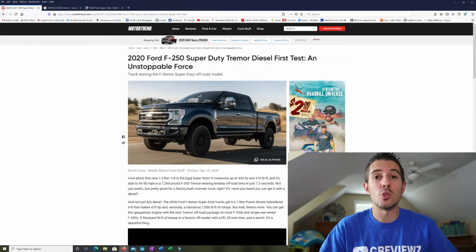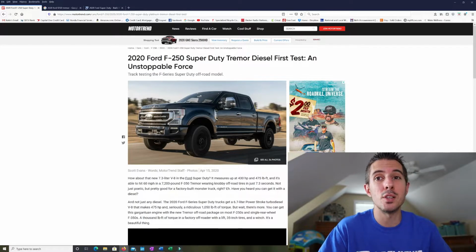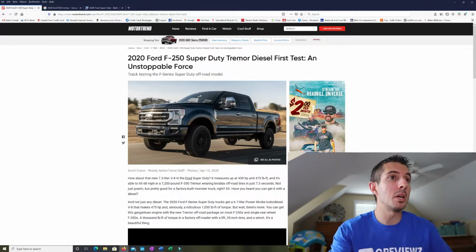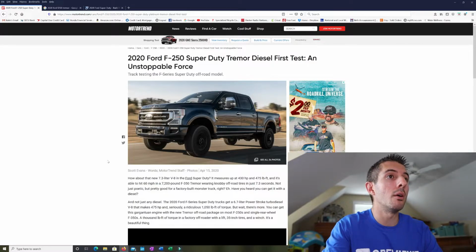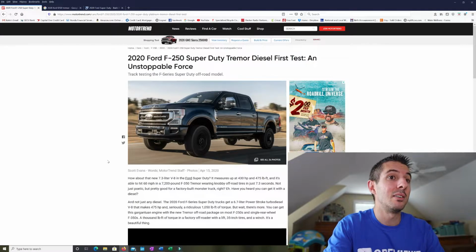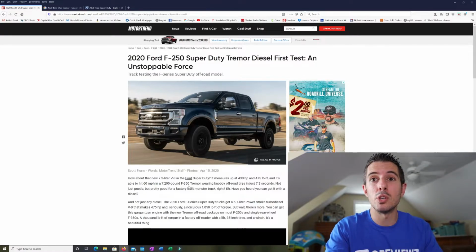Next up on the list, we're jumping up to a 3/4 ton truck here. It's going to be the 2020 Ford F-250 with the Tremor package. This truck is not an actual trim level, it is just a package. Alright, the big news this year is going to be the Tremor package with the 7.3 liter Godzilla V8. This particular motor is an old school pushrod V8, no turbos, no fancy trickery. It's supposed to be just a nice reliable engine.